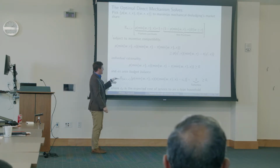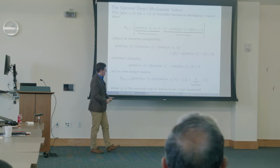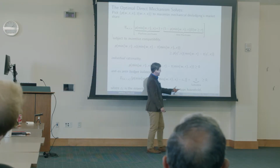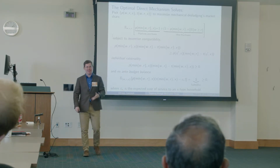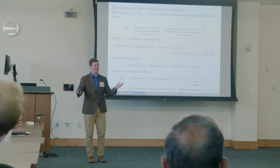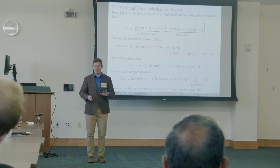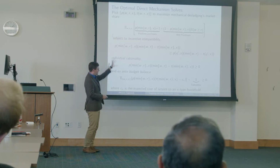And then the last piece is ex ante budget balance. What I would like to do is make sure that ex post I haven't spent way more than the subsidies that I have available. So this is what's imposing fiduciary discipline on us. If we didn't have such a constraint, we would just give low prices to everyone and rack up a huge deficit. But we're not allowed to do that. Good. So this is the problem that we would like to solve.